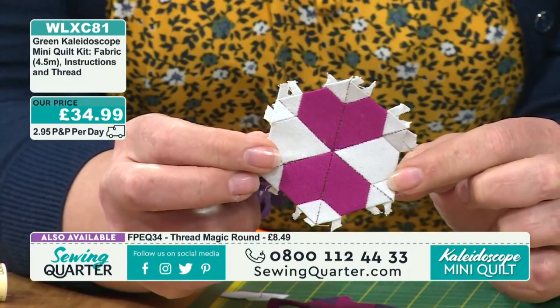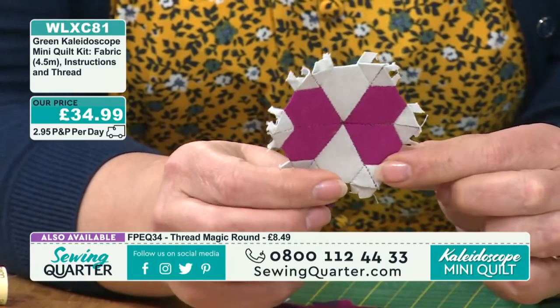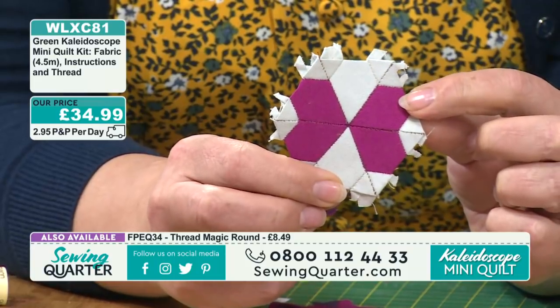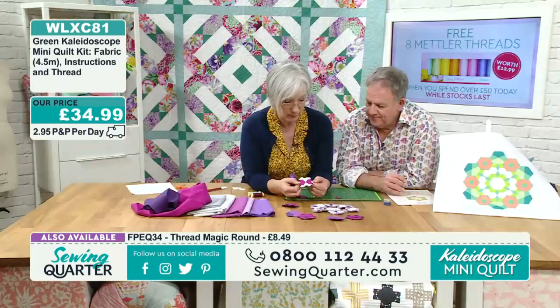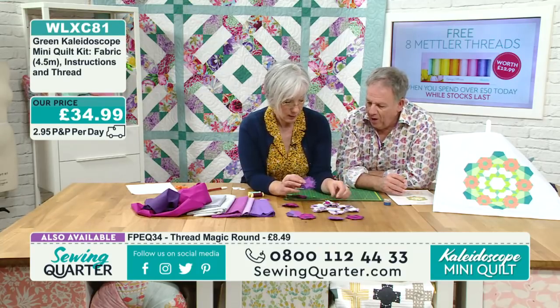I think it looks very Aztec-y as well. But if you turn it that way around, it looks like a butterfly. So that was playing with that. It comes out the same size. There's no hexagon in the middle. It comes out the same size. Oh, I like that one.